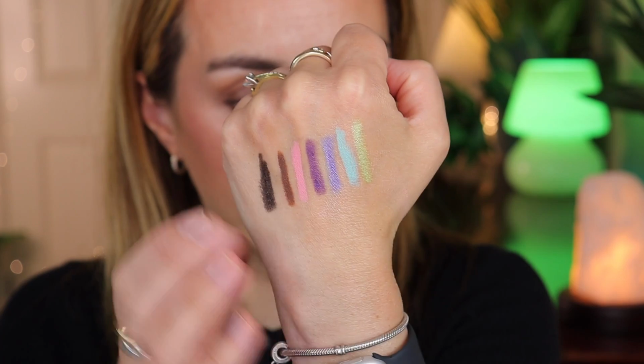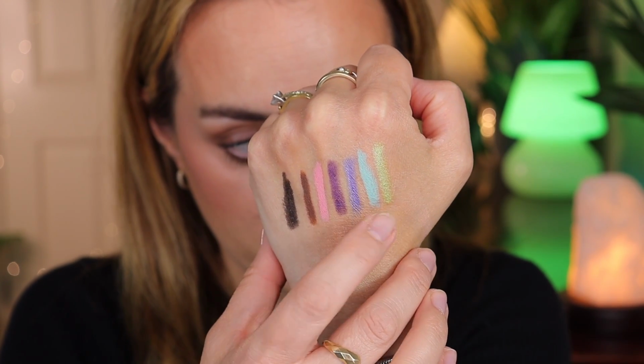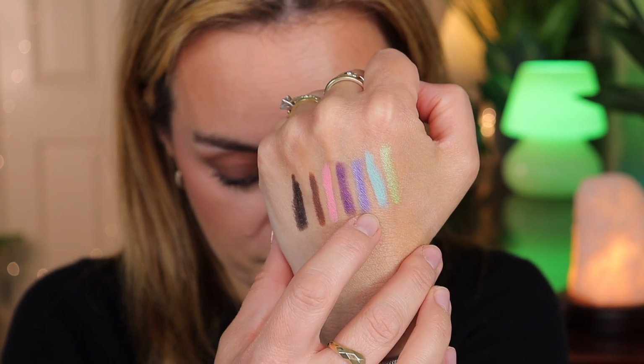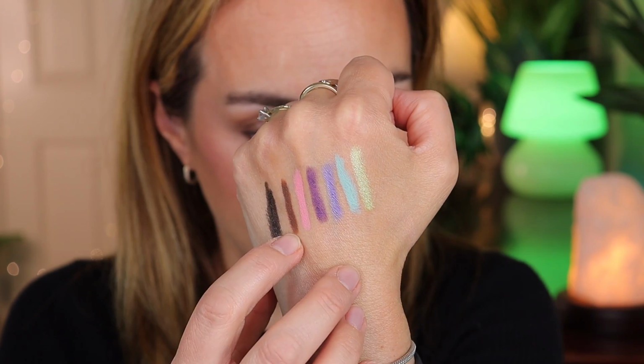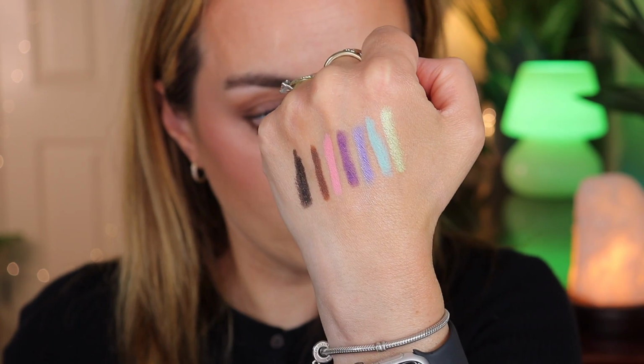Okay, so here we have right here, this is called matcha, macaroon, donut, eggplant, sherbet, frappe, and black bean. So those are the shades I picked up, and I just love them. So yeah, here are all of the ones I got.